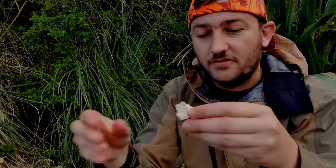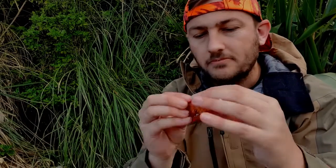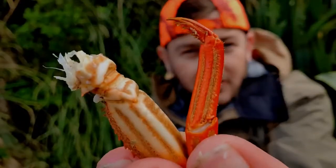The shell's quite soft, which is good. You can crunch it up, which you can probably hear. Look at the spikes on that.